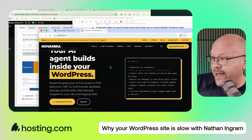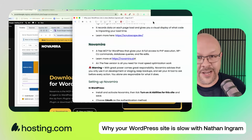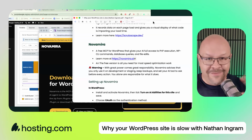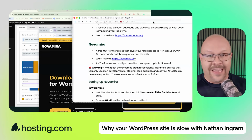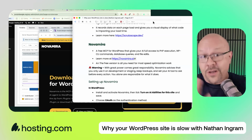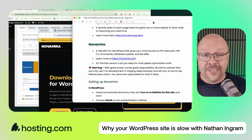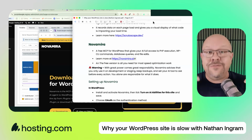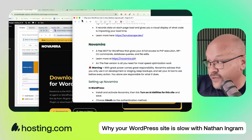The wonderful thing about Novamira is that the free version is all we're going to use here. Now, I bought the pro version way back when. I invested in it. I'm supporting the development of this plugin. I love what they're doing. They continue to release updates in the pro version. And there's reasons you'd want the pro version, which you can read about there at novamira.ai. But all we're going to use today is the free version. That means you right now can just download this plugin and start to use it. And you can do everything we're going to do here on this live stream.